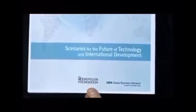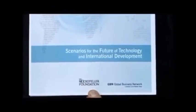Now, one of the things I'd like to show to back up my claims here. Here's a document from the Rockefeller Foundation, right there. You can zoom in on that, where my finger is. It's called Scenarios for the Future of Technology and International Development, the Rockefeller Foundation. Let's take a look at what they're saying here. This is something like a 50, 60-page document. I'd like you to go to page 18, if you can look this up on the internet, but I'll read it off to you.